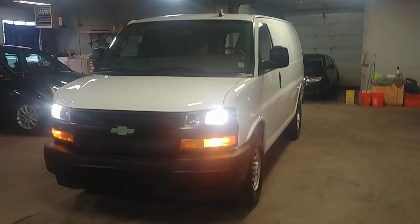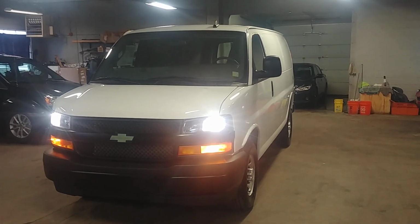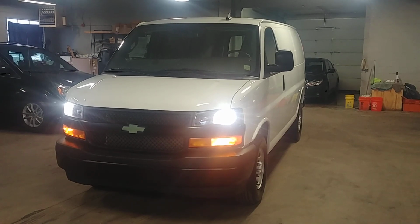Folks, once again, a 2018 Chevy Express cargo van, 2500, with 26 miles. Questions, concerns, don't hesitate to ask. Thank you and happy bidding.